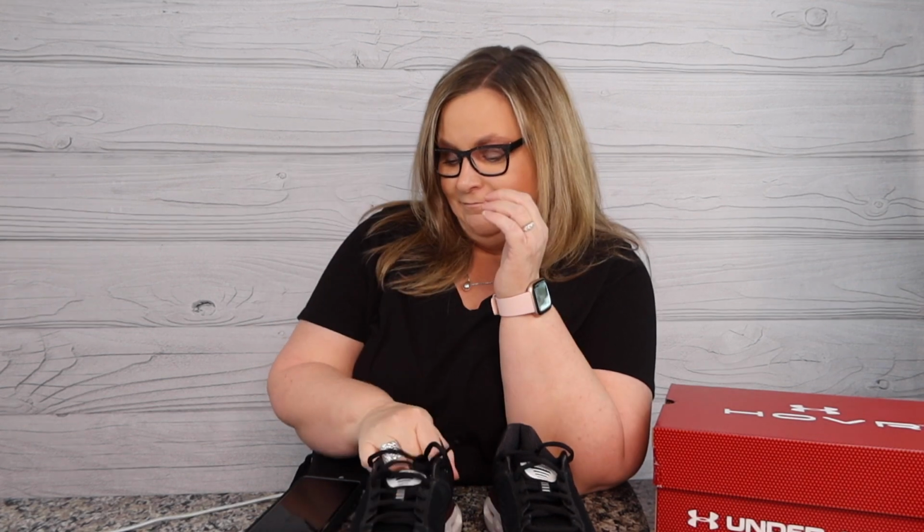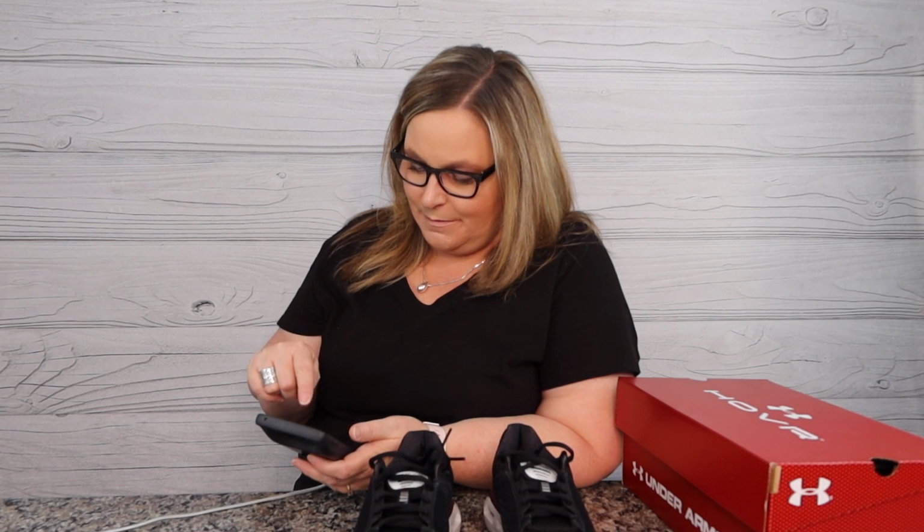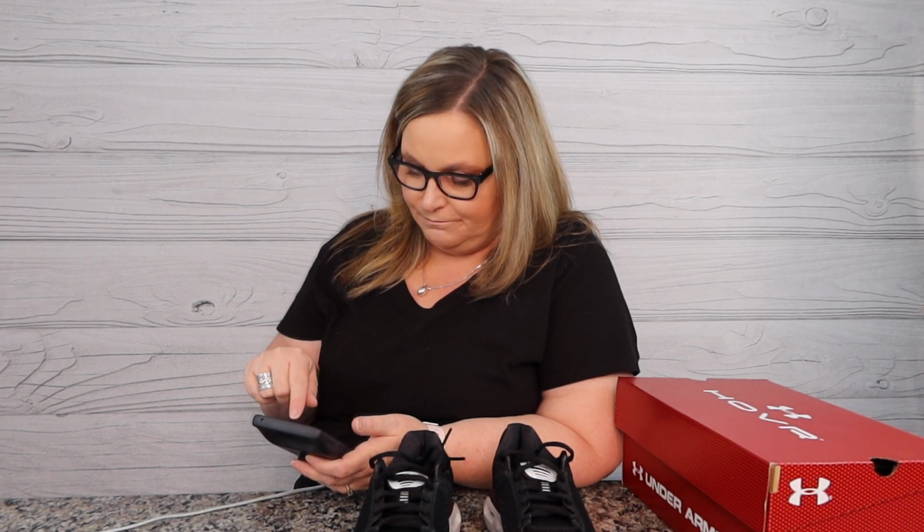So what I'm gonna do now is try to connect these shoes. The Bluetooth is in the midsole of the right shoe, somewhere right here. Let's turn on the app and see if it picks them up. It says, let's go back to the box: download, connect, run. That easy. I already have it downloaded because I've been using the app. Let's go to my app and see if it just picks up the shoe.